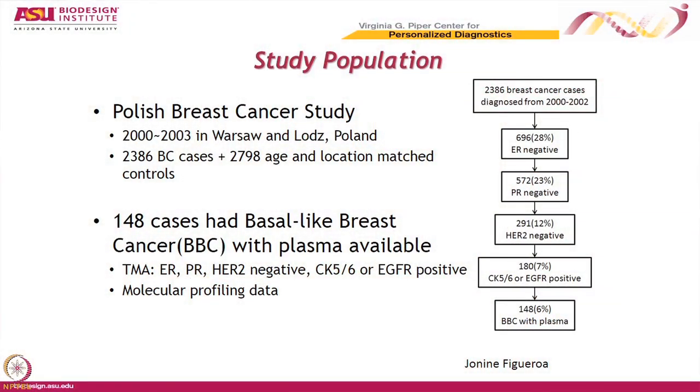So to do that, we collaborated with Jonine Figueroa. She was at NIH at that time, and she was running this large Polish health study. This study had roughly 2,400 breast cancer cases in Poland, along with around 2,800 age and location matched controls.